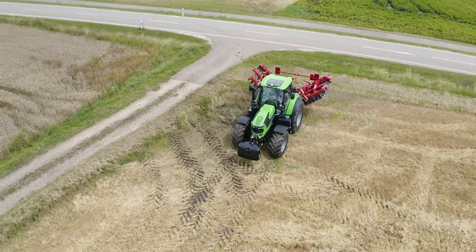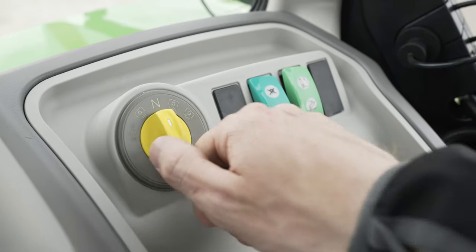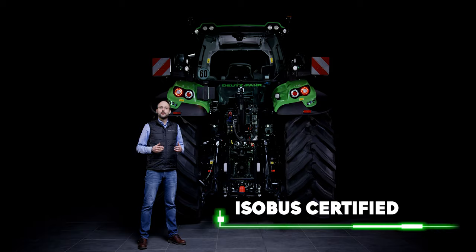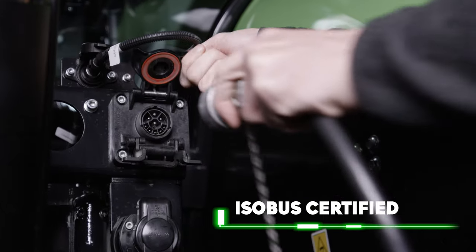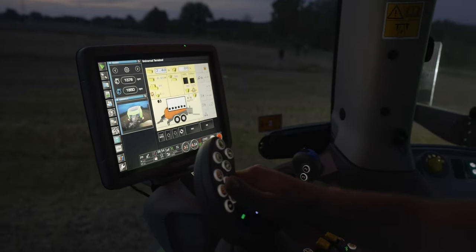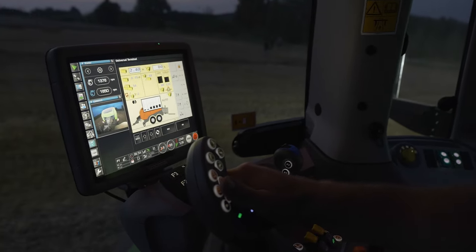In addition, the PTO speeds are now conveniently switched electro-hydraulically. To ensure 100% compatibility with all certified ISOBUS implements, the 6 Series TTV is equipped with the latest generation of ISOBUS interfaces.